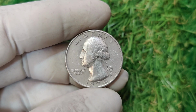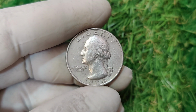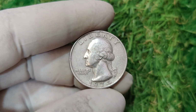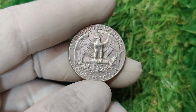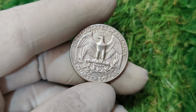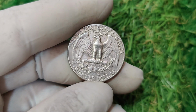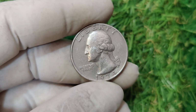Let's talk about errors and varieties. The real treasure, the most famous and valuable error for the 1974 Washington quarter is the 1974 D double die obverse. This error occurs when the die used to strike the coin was engraved with a slight duplication, resulting in a noticeable doubling of the design, especially in the inscriptions like Liberty and In God We Trust. These coins are very rare and can sell for hundreds, even thousands, depending on condition.